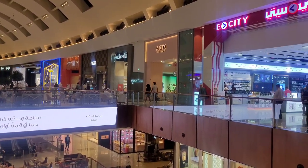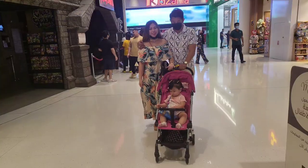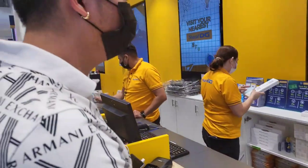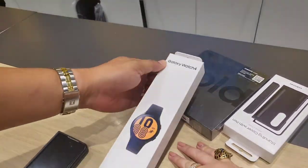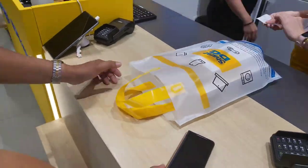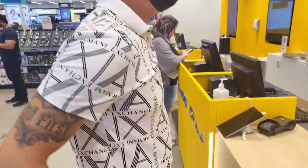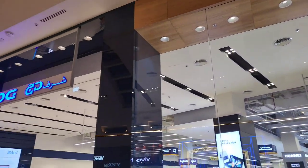But as we went around Dubai Mall's gadget shops, we found out that Sharaf DG's promotion is free watch 4 and gimbal and plus vouchers. And so we decided to buy the phone from Sharaf DG, since they are the only ones offering an additional free gimbal, which we can really use during vlogging.